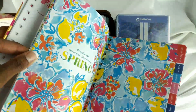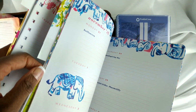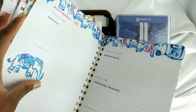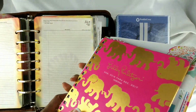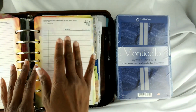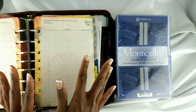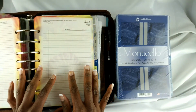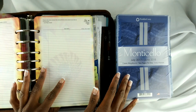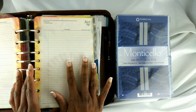I love that. So when I started thinking about going back to Franklin Covey products, I wanted something colorful like this, and so I thought, oh, let me get the Blooms. But I think I would prefer to have color like the Lilly Pulitzer one, color around the edges and white in the middle or something like that. I don't know. But I decided to switch out these pages and get the Monticello print for that reason. I wanted just clean, crisp, clean lines.